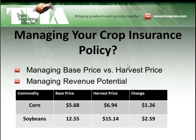So right now, if you look at this on corn down here at the bottom, our base price was established at $5.68. That was the February average of the December futures. If we were to project where the harvest price would be by just taking today's closing price, that would be $6.94. So that change today would be $1.26 higher than where our base price is set. And the same story is true for soybeans with a $2.59 increase.